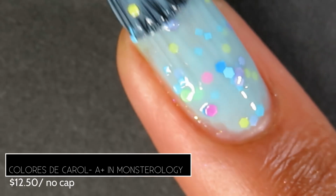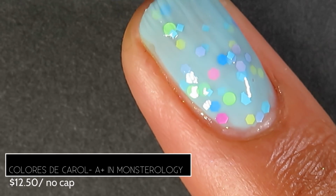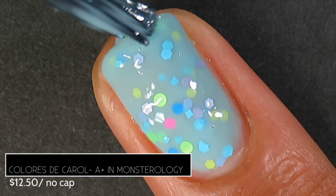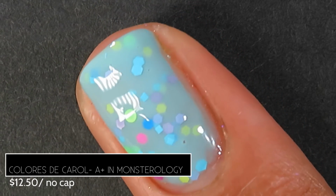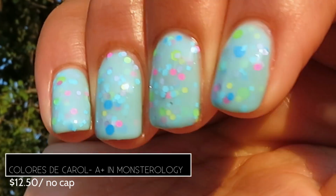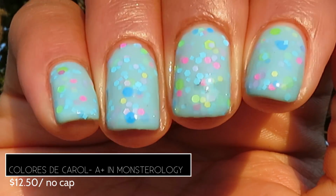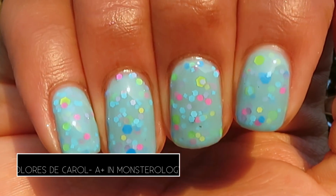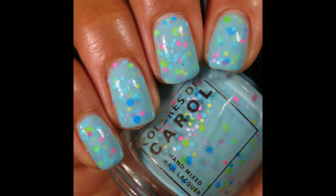So here's what it looks like in 3 coats, and now we can really see the beauty in that aqua crelly base, and those glitters just pop against it. This polish is so much fun. It's just very playful. So here's what it looks like on the full hand swatch with a glitter smoothing top coat and a glossy top coat. This one did dry down quite textured, so I do think a glitter smoother would be a good idea. And because of those glitters, this one is going to be tricky to remove. Pictured are 3 coats of A+ in Monsterology from Colorista Carol.